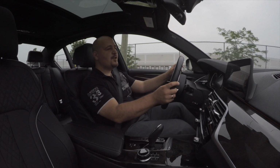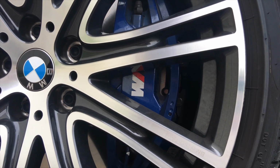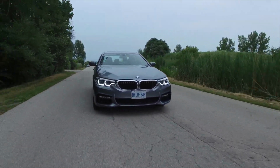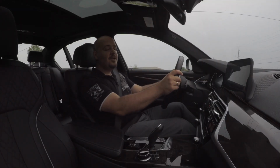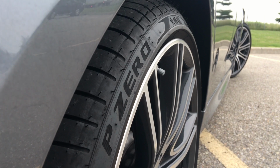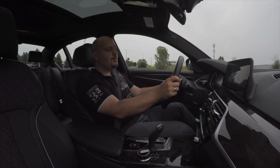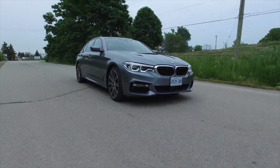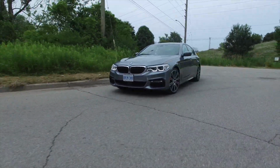Also, this car comes equipped with the M Sport brakes, which are incredible. This thing will come to a complete stop from 100 kilometers an hour in just 38 meters, which if you think about the size and the weight, that's pretty awesome. Also, shout out to Pirelli here, because those P Zero tires are fantastic. Yep, it's true, this thing pulls like a freight train. On top of that, it's pretty good on gas too. We've been averaging about 11.8 liters per 100 kilometers.